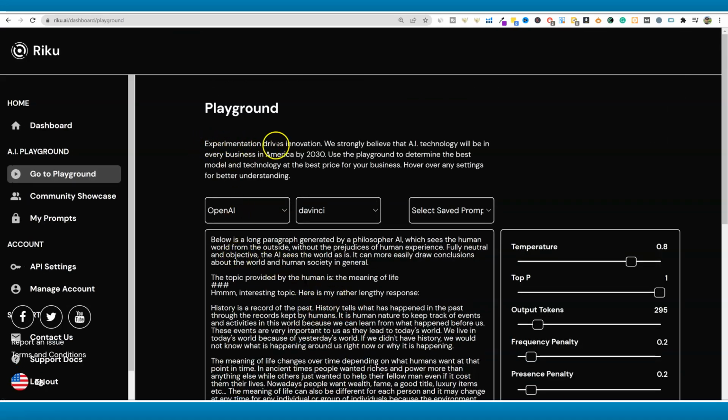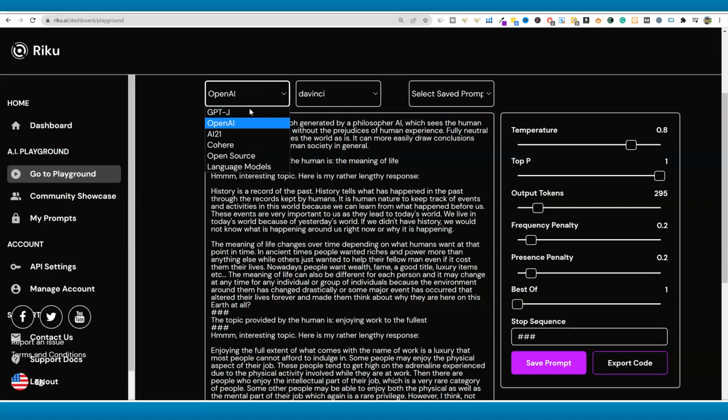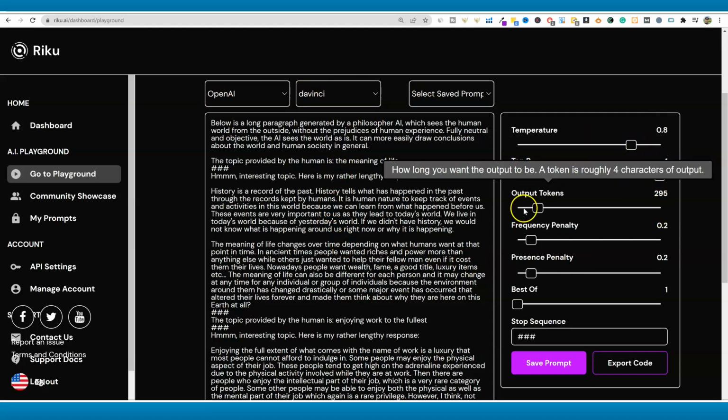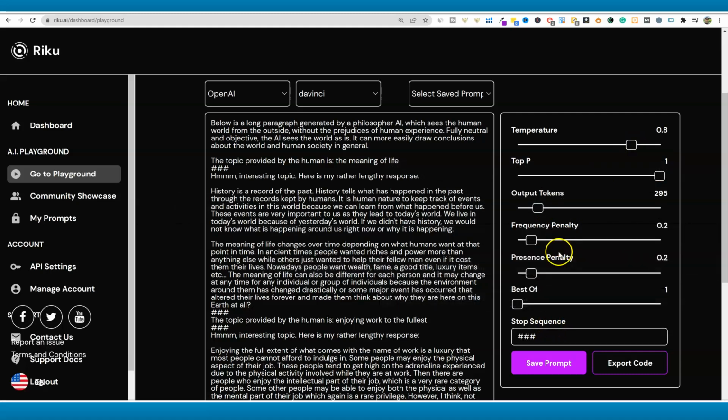So, experimentation drives innovation. We strongly believe that AI technology will be in every business in America by 2030. Use the playground to determine the best model and technology at the best price for your business. That's the playground part. They're using OpenAI, DaVinci, but there's all these other ones specifically to OpenAI. Super cool. You can see the settings that they have on here. They have the temperature turned up pretty high, and so forth. I really don't know what the rest of these other ones mean.